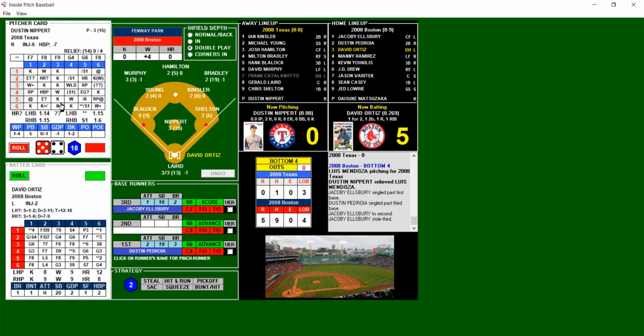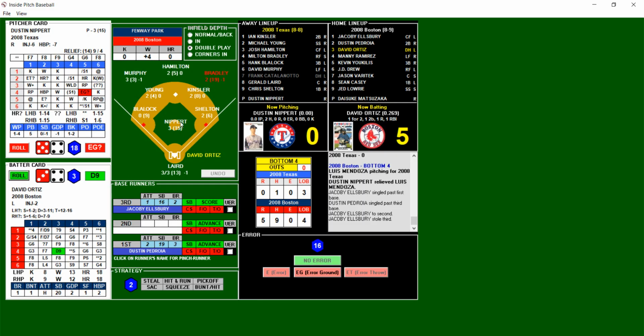And that is going to be a 5-4. Column 5, row 4. Possible error on a ground ball. So an EG question mark, it's going to be an error and a possible error on a ground ball. That means for the error check, we're going to check the number in the brackets. 3-4, column 3, row 4. It's a double to Bradley. Error range for Bradley is on a 1-19. That is a 16. It's a ground error. It's a one-base error as he'll boot the ball.